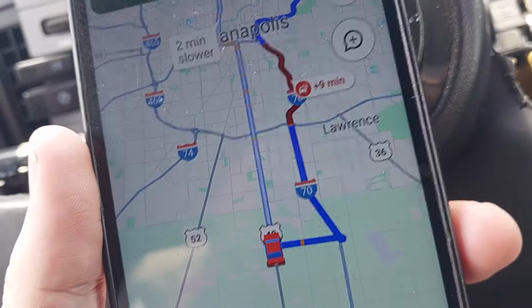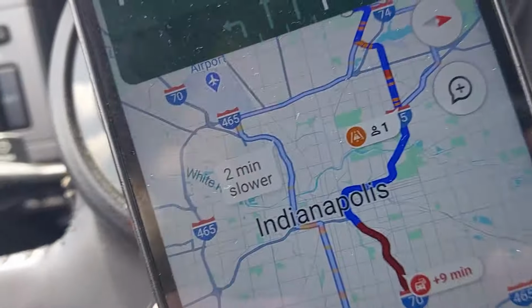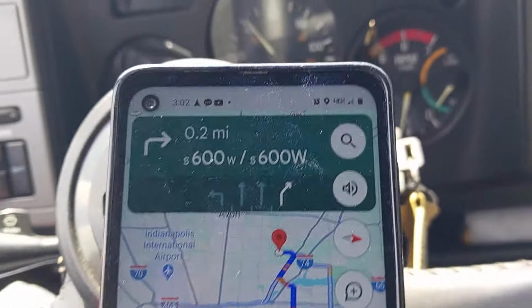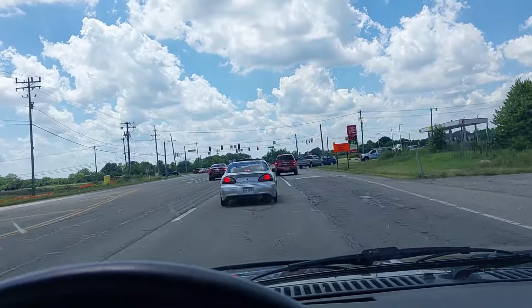I think I'm gonna make it. Well, apparently this is the nightmare ahead of me, going through downtown Indianapolis. Lots of red there to get to the other side of the city. So that's what's ahead. Time to jump on I-70 West.